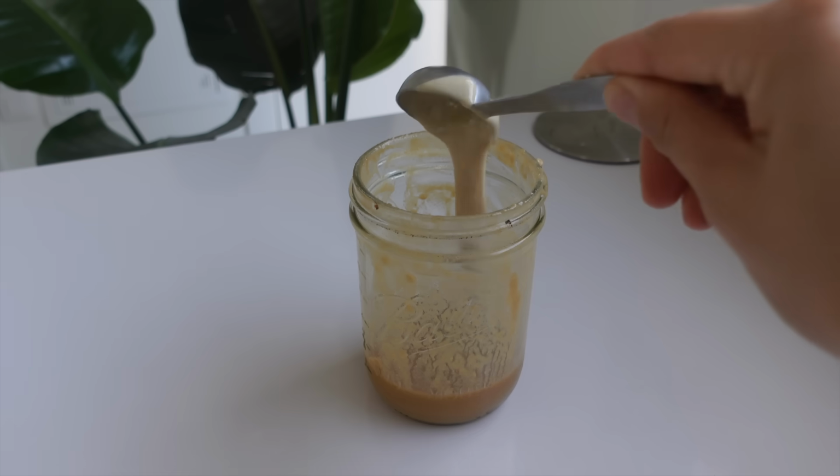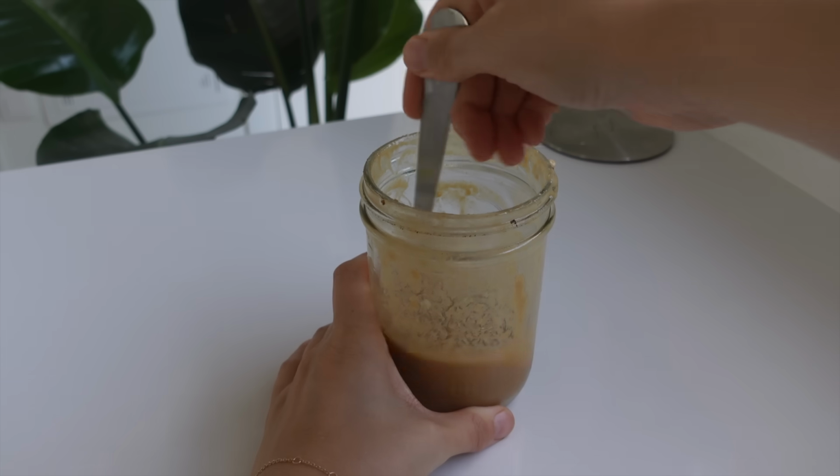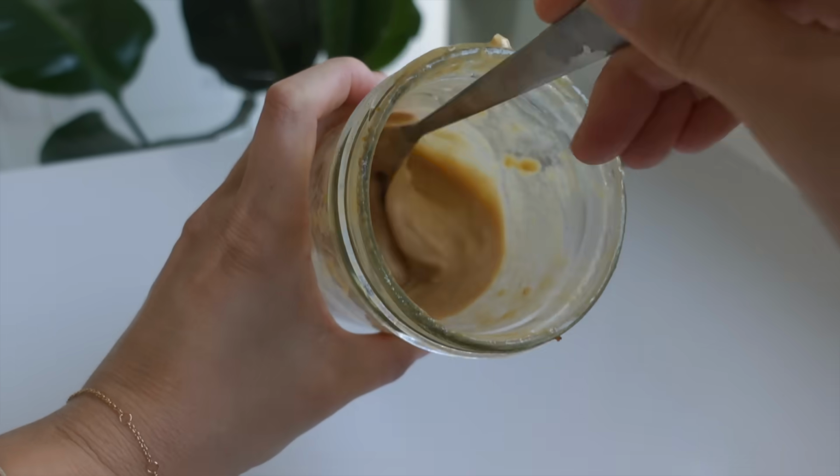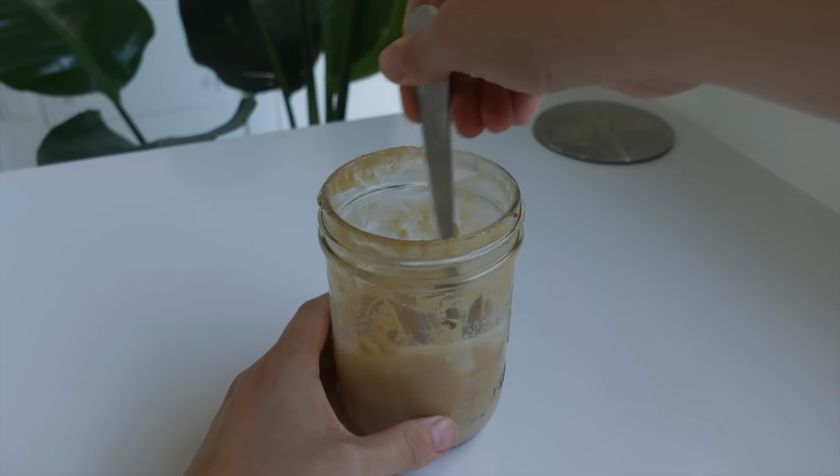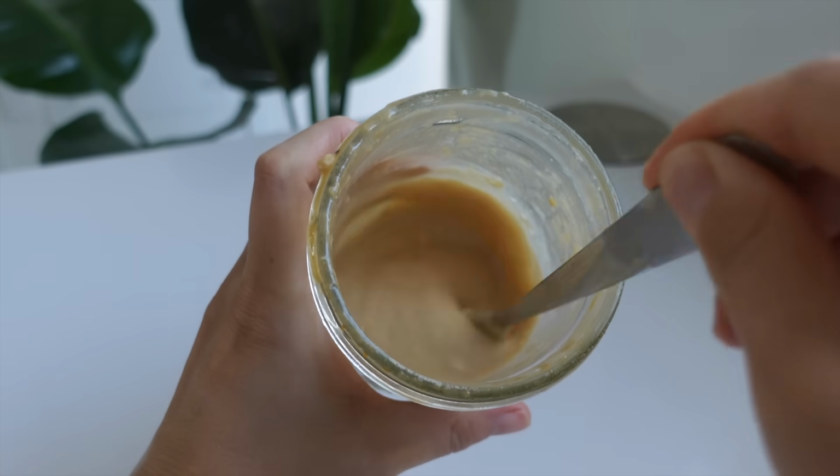So just add 2 tablespoons of tahini, give it a stir until you get a thick paste like this. Then you add some water, give it a stir again until you reach consistency quite like that.